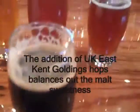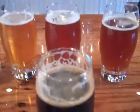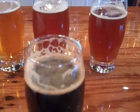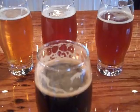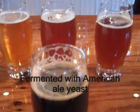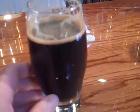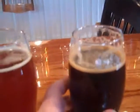Yes, this is extremely full-bodied and sweet, but it's not cloyingly sweet. It's just a nice balance. We actually had 25 IBUs in here from the hops, both Nugget and East Kent Golding hops, which kind of balance out that remarkable sweetness from the lactose and a large proportion of malt in here. So very nice beer. Hope you enjoy that one. 6.8% alcohol, that's what I'm trying to say, and 25 IBUs in that guy.